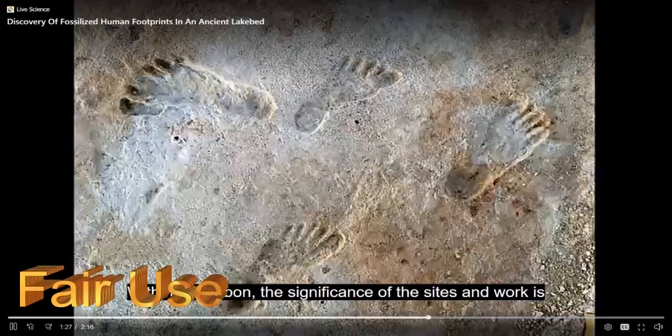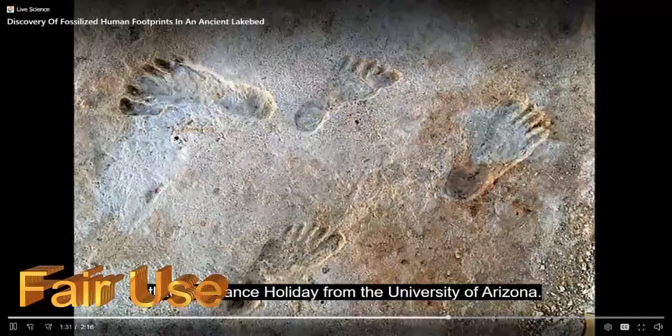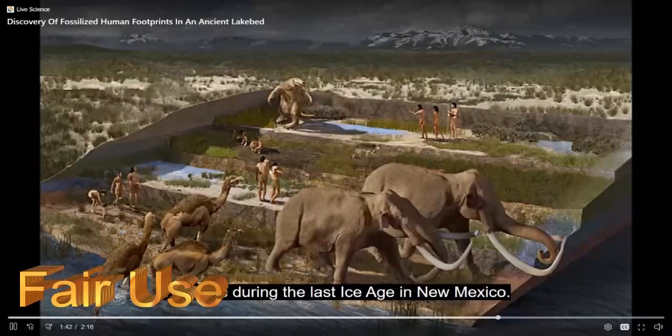The significance of the site and work is outlined by Vance Holliday from the University of Arizona. It is now the oldest well-documented archaeological site in the Americas, with evidence of human activity from about 23,000 to 21,000 years ago. That was during the last ice age in New Mexico.